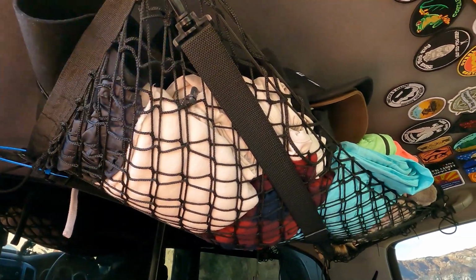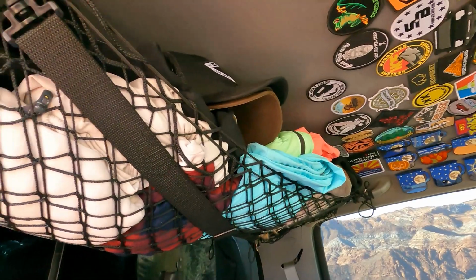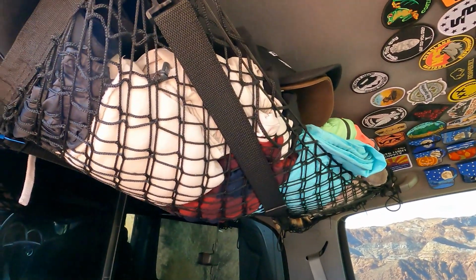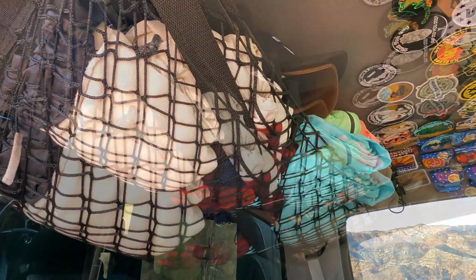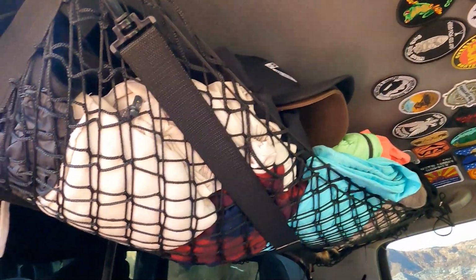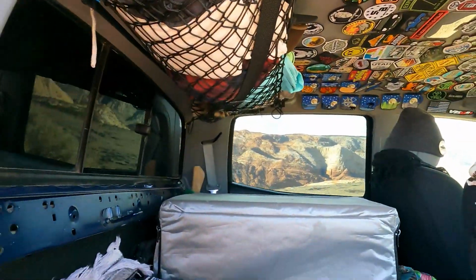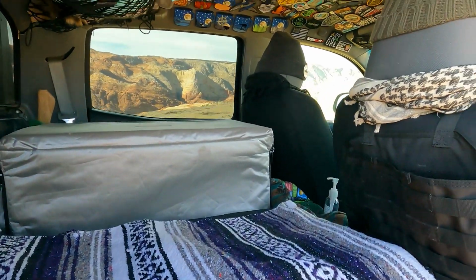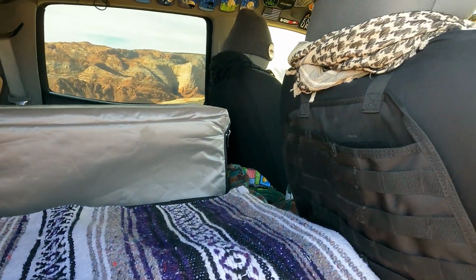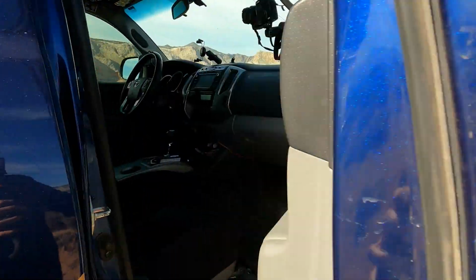Just things that are grab and go, like beanies, maybe for really cold weather, stuff that you might need and it's not away somewhere. So it just keeps it nice and organized. I am all about that. So this is the back of my truck. I do try to keep things nice and organized. It really does get to me when I've got stuff piled up everywhere and it's disorganized and chaotic. So it's kind of nice.